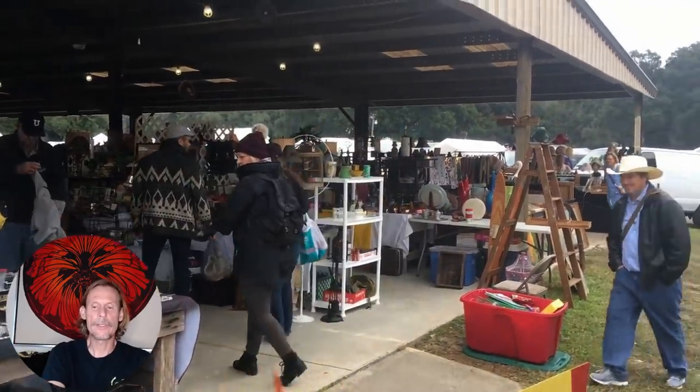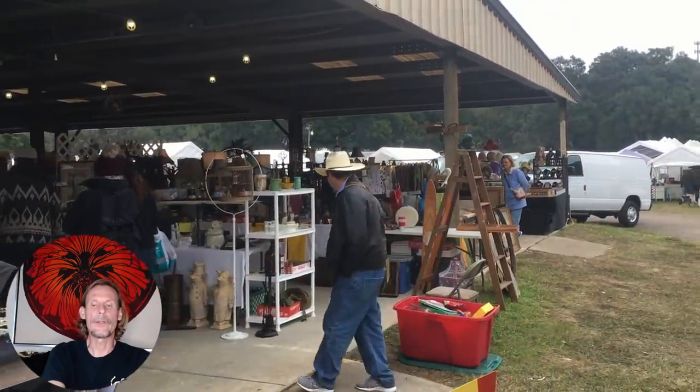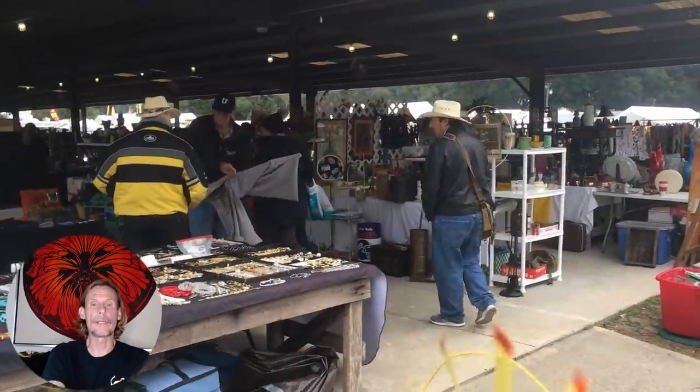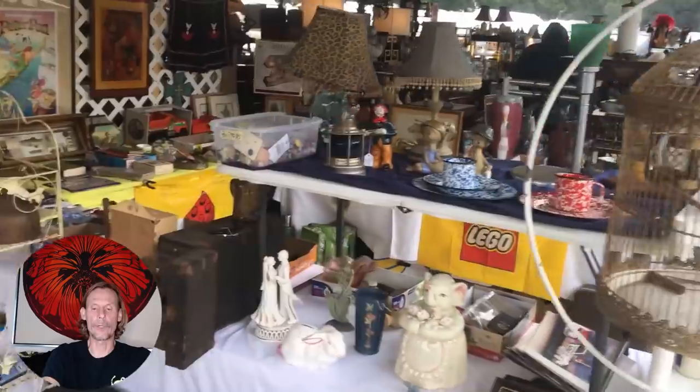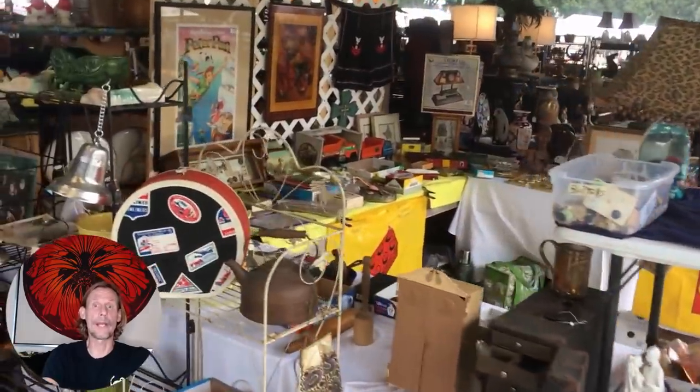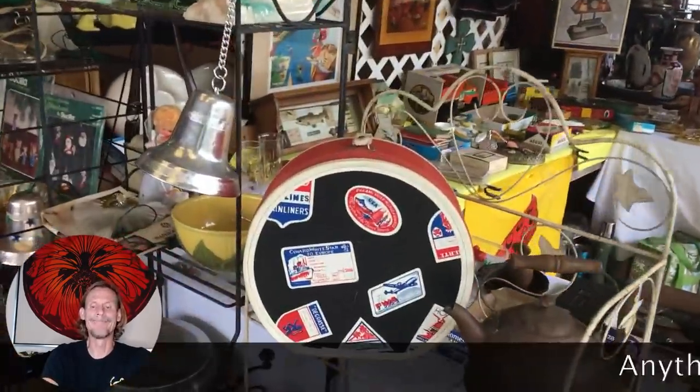And here we go. This is the pavilion. Now, the pavilions are a great thing to have at Mount Dora because on a rainy day or if the weather seems to be turning, you can go in and shop with dealers who are undercover. There's also a big indoor antique mall that's there year-round.